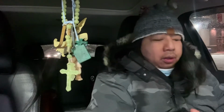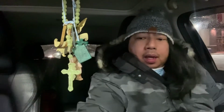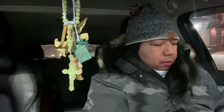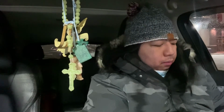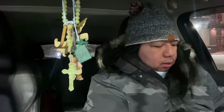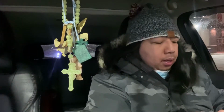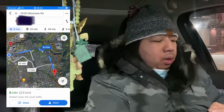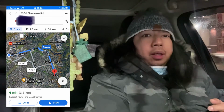Alright, so we got the order of the customer already, and right now we're going to the customer. Let's see how far it is. So let's first confirm the pickup. Confirm, and it's 3.5 kilometers from the restaurant, and it will be a 6 minute drive, but probably it will take us a while because it's snowing hard. So let's go.